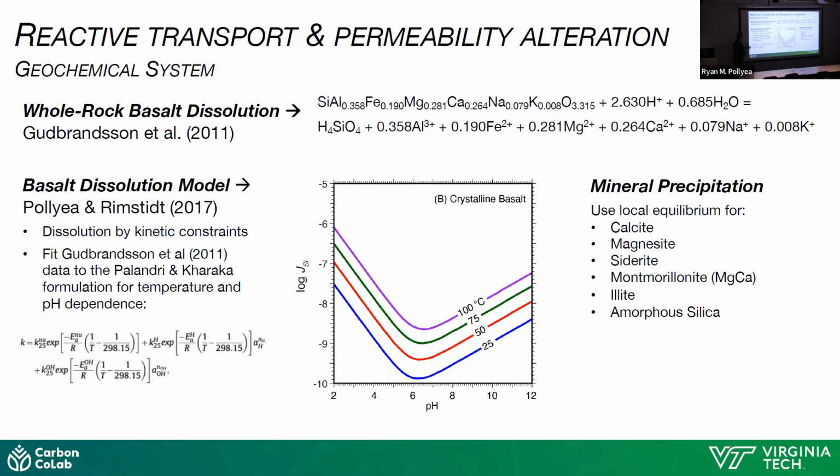So Don Rimstead, before he passed, we worked together, and Don did some of the leverage plots, and I worked on fitting it into the Pollyea and Karaca model. We came up with a dissolution model for crystalline basalt, Icelandic basalt, that is both pH dependent and temperature dependent. And we put it into a formulation that we could get into the TOUGHREACT code. So that's what Wu Hao used for this study.